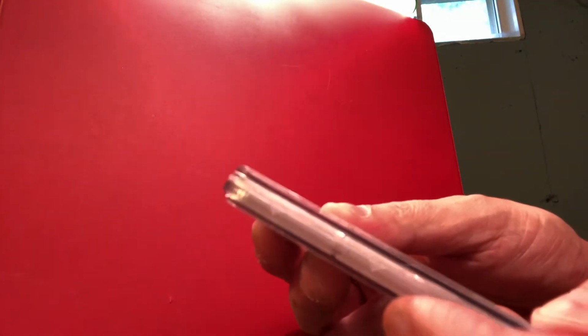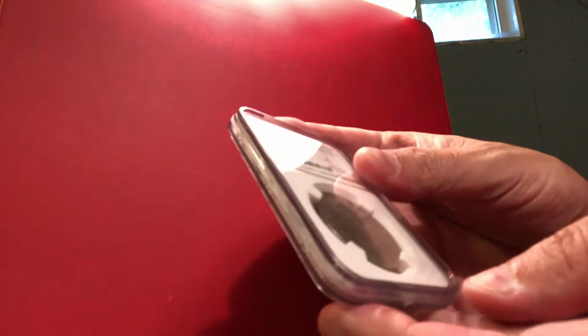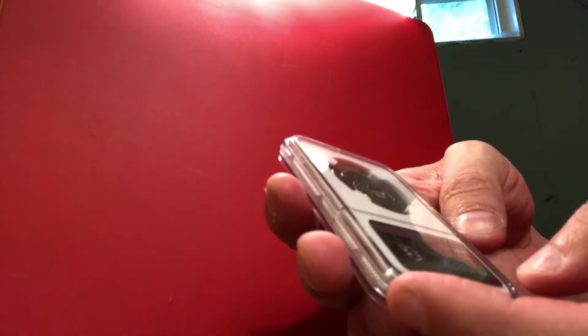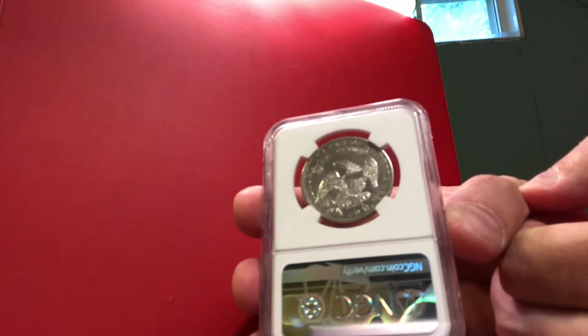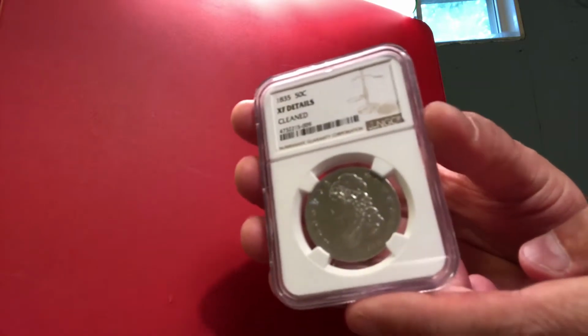But regardless, NGC didn't do me any favors on two of these. That was an 1825, this is an 1835, and they gave me an XF Details on this one. This one has no toning on it. It's extremely clean and white. If anything, the reverse seems to have some hairlines. The obverse seems pretty clean. But anyway, both of these might be crack outs to try another company, because having these on the cleaned side, when they don't really scream cleaned, they're worth trying again. But I don't know, maybe not. We'll see.